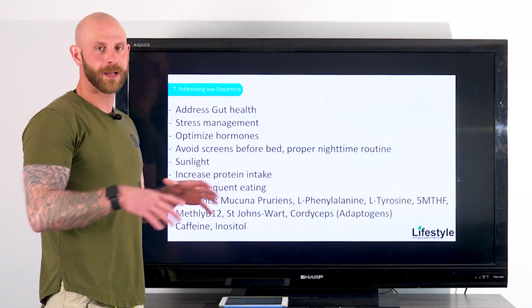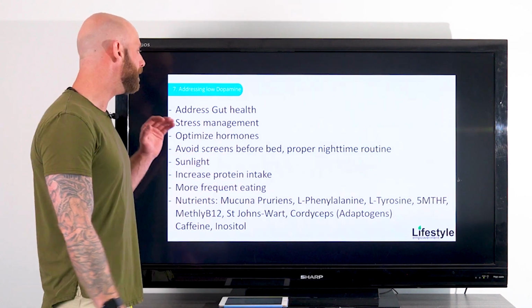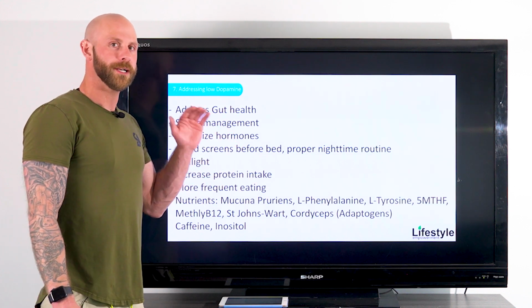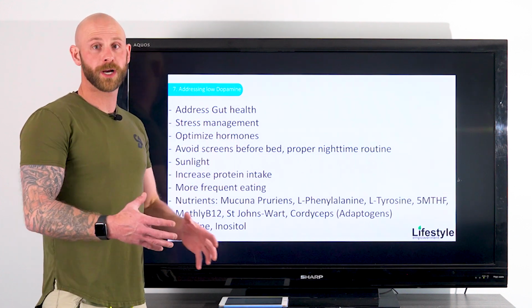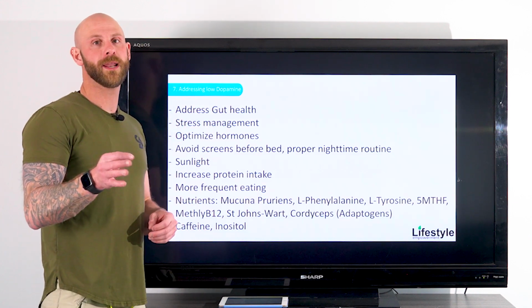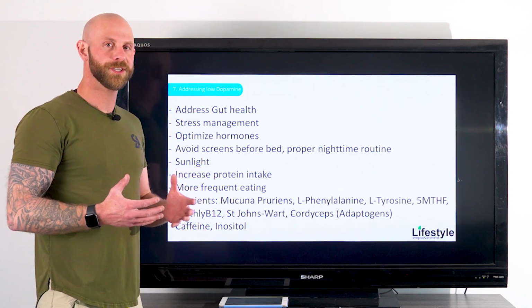As mentioned previously, gut health is huge. Gut health is everything, and no matter the situation, you're going to want to address gut health. But in terms of actual dopamine production or achieving optimal dopamine, we're going to want to take a look at the gut health. How do we do that? We start by investing in a GI map.